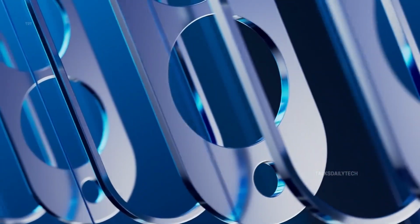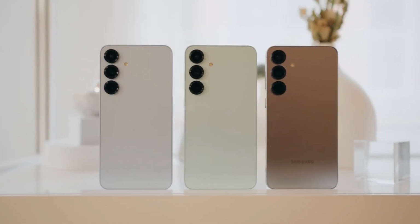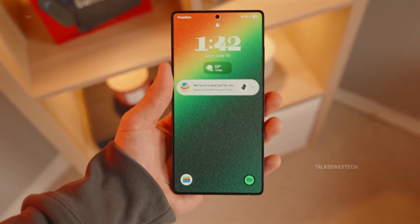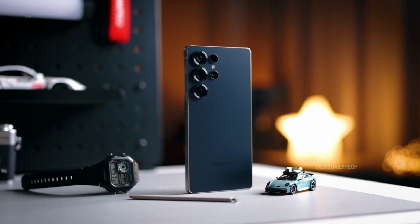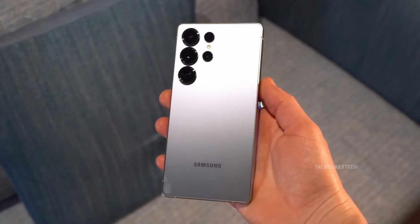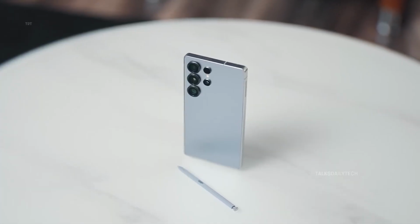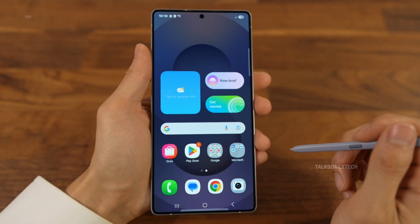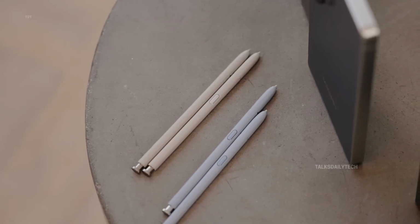The base Galaxy S26 might stick with its current camera setup, but introduce a new sensor that captures more light. Meanwhile, the S26 Ultra could push boundaries with a jaw-dropping 200-megapixel zoom camera capable of 5x magnification, alongside a rumored 50-megapixel telephoto lens. Of course, it's still early days, and leaks don't always tell the full story. But one thing's clear, Samsung's Galaxy S26 lineup is shaping up to be bold, ambitious, and potentially game-changing.